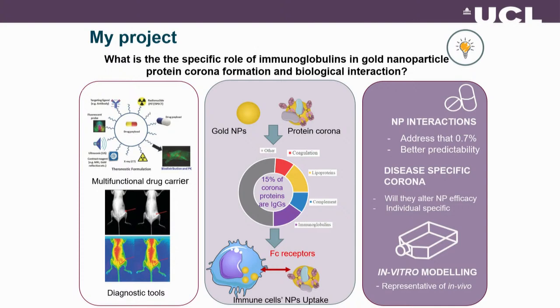On the other hand, protein corona formation can change according to serum types. Even the patient profile, age, and illnesses can alter it. Therefore, we need a better understanding of the role of specific proteins, especially immunoglobulins, in protein corona formation for establishing better in vitro models and medical translations.